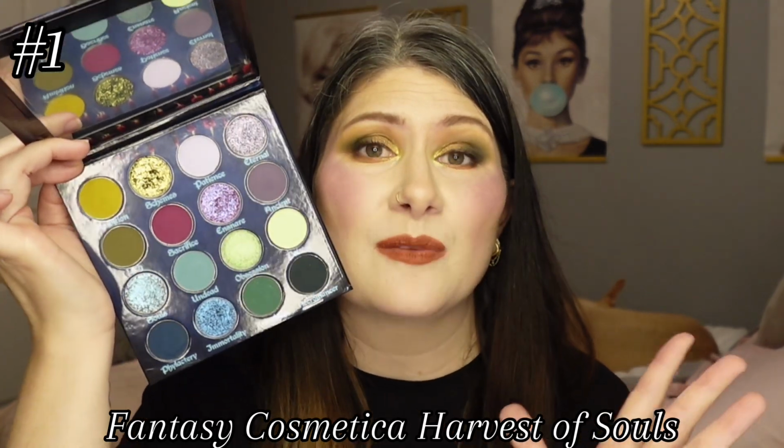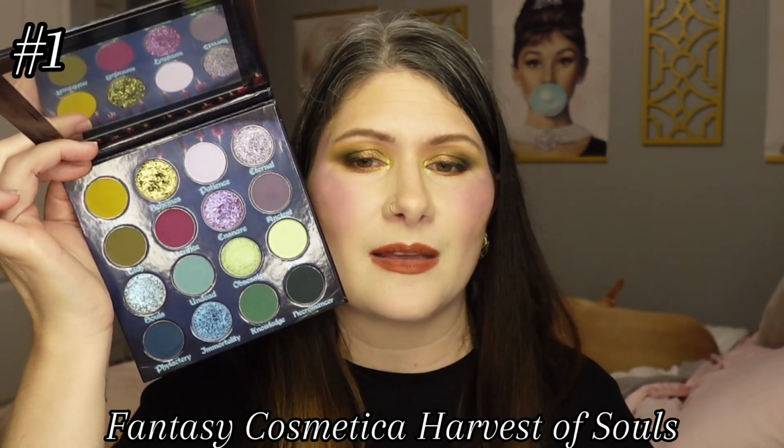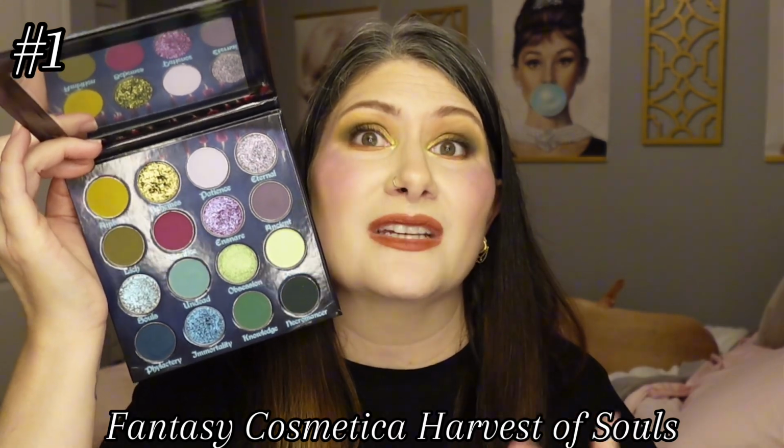The formula in here is incredible. Fantasy Cosmetica has a beautiful formula. They are one of my favorite brands. They're not a top favorite, but they're one that I definitely keep my eye on and get excited when they release something new. But I just really enjoy the mattes in here, and the shimmers are absolutely stunning.